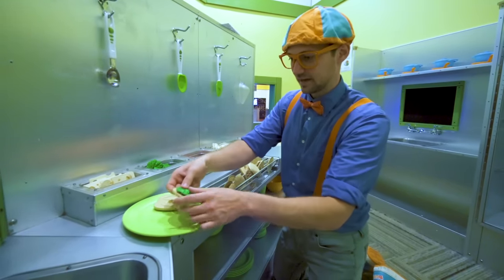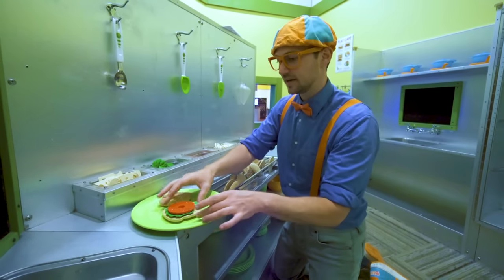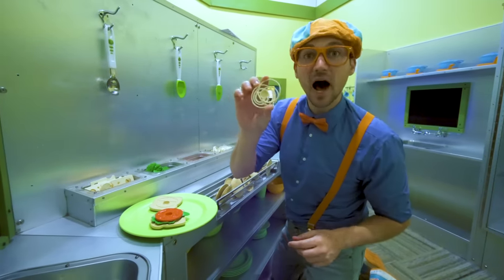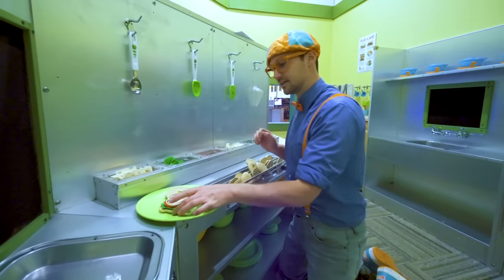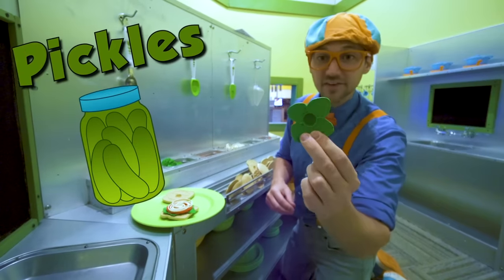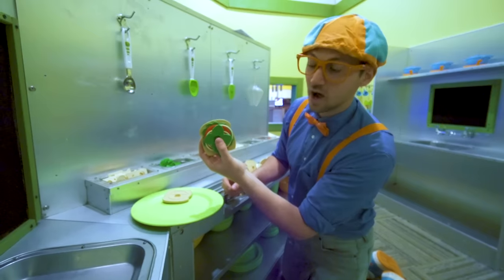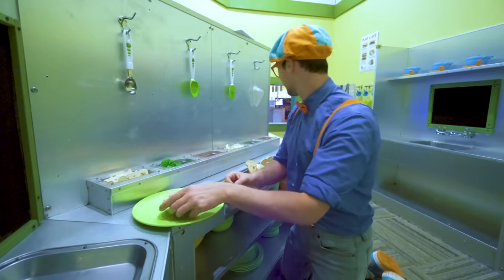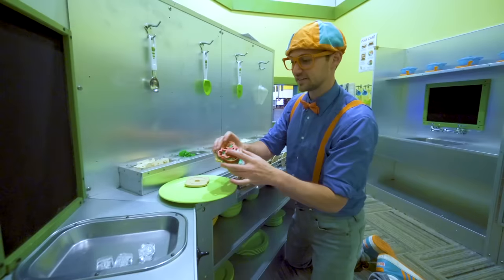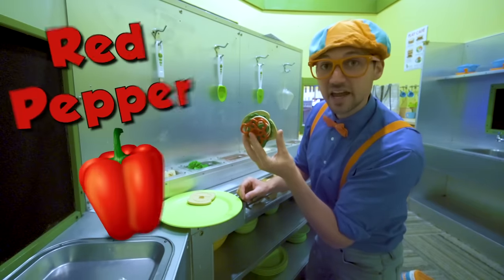Yum. Okay. So we have some bread and some lettuce. Oh, a tomato. Yeah. Let's take the tomato. So we have bread, lettuce, and tomato. And then, hey, here we go. We could put some onions on there. Yeah, nice and chopped. Okay, so we have bread, lettuce, tomato, onions, and let's do pickles. Yeah, yummy pickles. We need just a little bit more. How about some red peppers? Perfect. So, on our sandwich, we have bread, lettuce, tomato, onion, pickles, and red pepper.